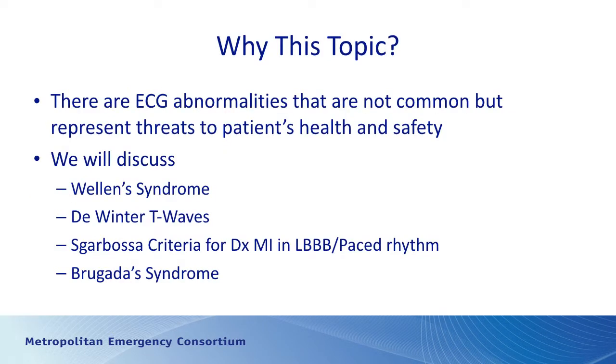Okay, so why are we talking about this? Well, we're talking about this because there are electrocardiogram changes that are not common, but when present could indicate a threat to the patient's health and well-being, and could represent an acute cardiac event.